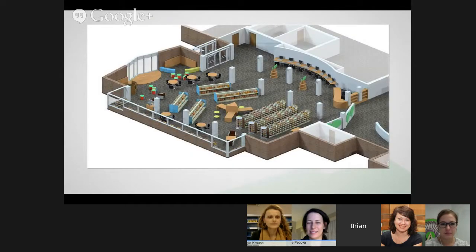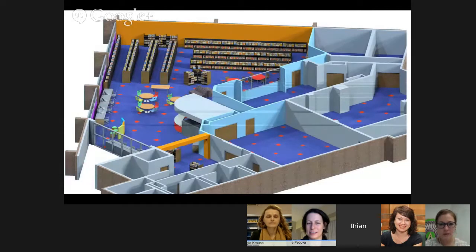So here's an example of a layout of a library that was redesigned by allowing more collaborative spaces in the back, where the windows are, letting people come together and work and play. In the library that I helped redesign, we added fun, bright colors around the area, and we also put all the books in the back of the library.